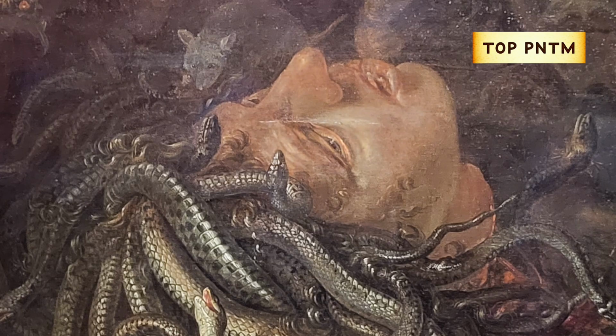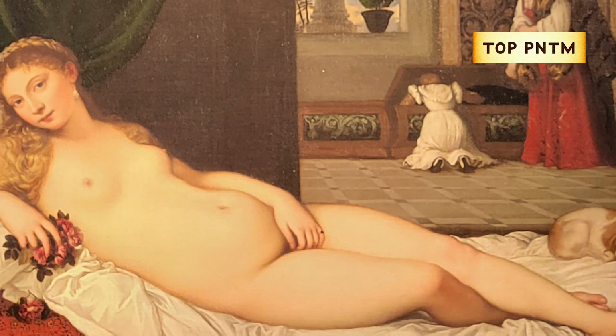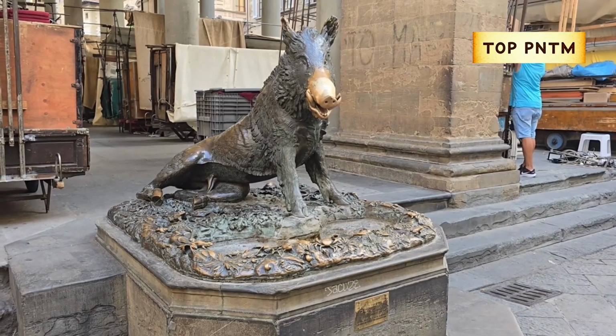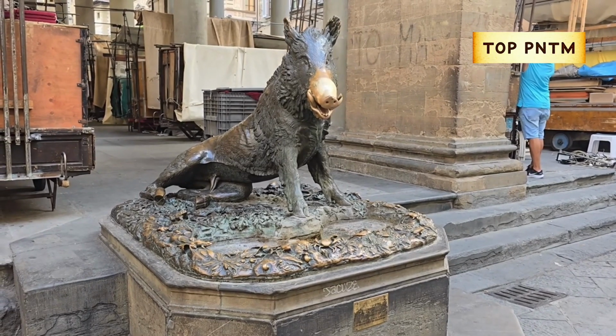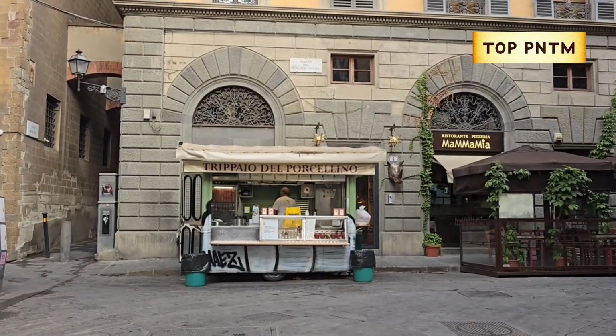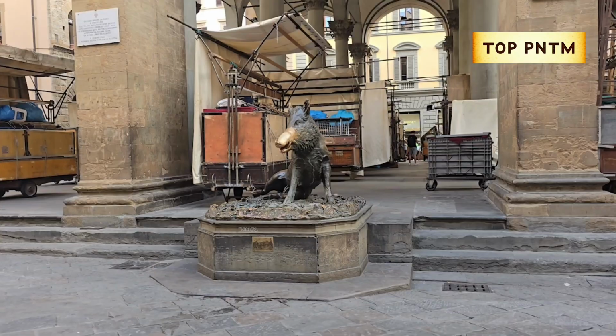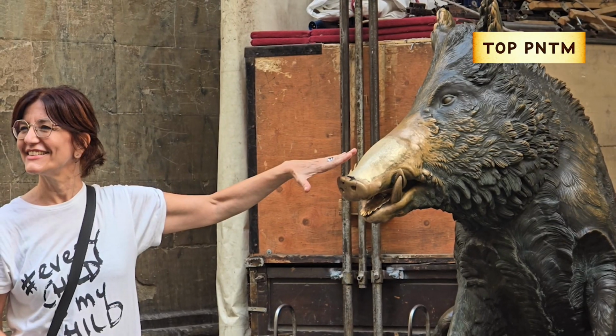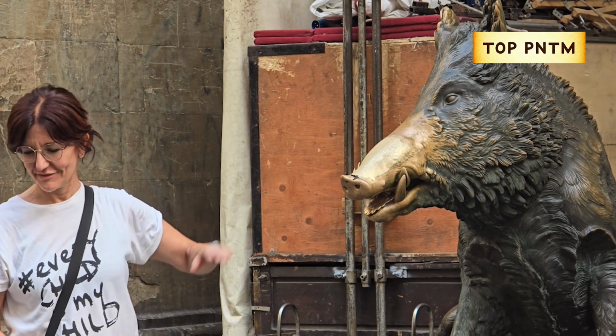And hey, after you've had your fill of Renaissance masterpieces, head across the street to the Gucci Garden. This unique space combines fashion, art, and history in a way that's both innovative and inspiring. Plus, they have a great cafe with delicious coffee and pastries. It's the perfect spot to relax and reflect on the incredible art you've just experienced. So, whether you're an art aficionado or just looking for a cultural adventure, the Uffizi Gallery and its surroundings offer something truly special.